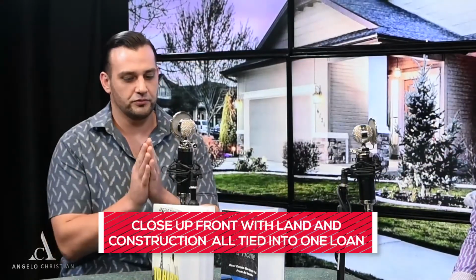Okay, so on the one-time closed construction, is it two loans wrapped into one? Right, yeah, it is two loans wrapped into one. It's your traditional construction loan and permanent mortgage put into one loan.